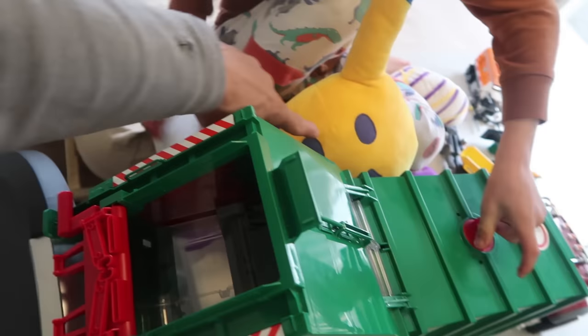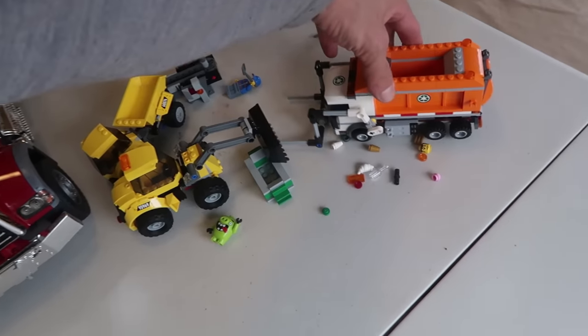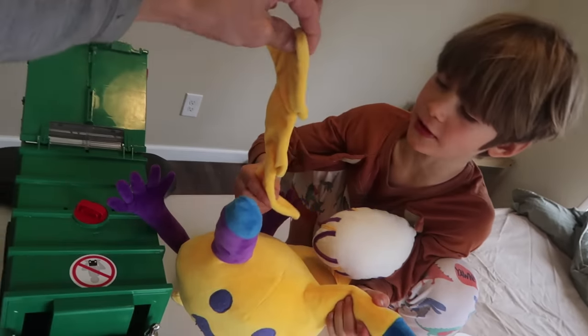Nice work, Pumpachu. So, Axel, we have this recycling truck and the Lego garbage truck now. But Pumpa lost. Oh, yeah, you guys. Pumpachu's lightning came off. We'll have to sew it back on.